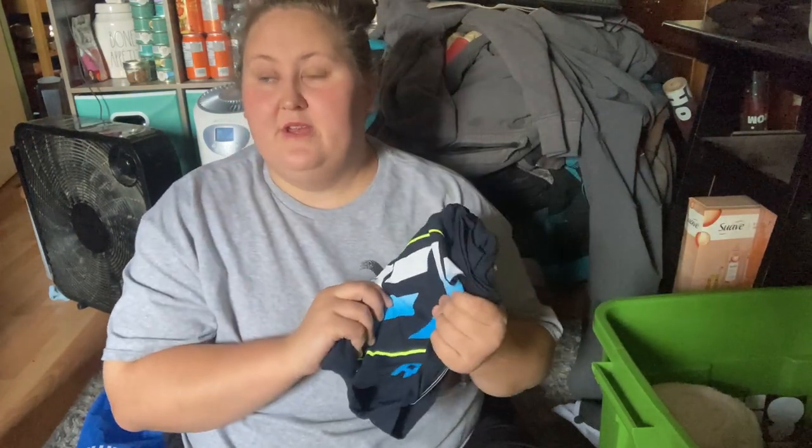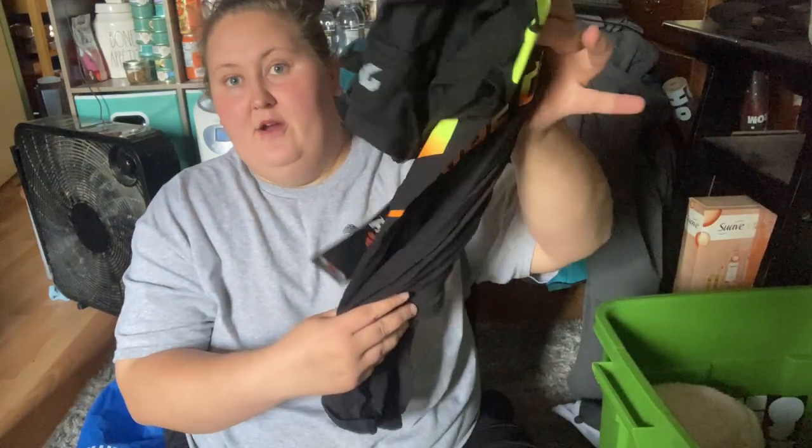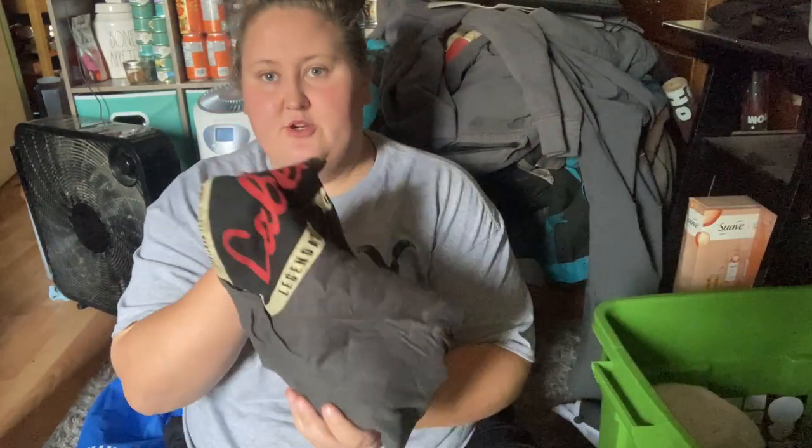But then, I got an FXR shirt. These were on for, like, they were cheap. I think these were, like, $7 or something. So, I got a blue one. And I got an orange and yellow one in black. And those were Cabela's. So watch Cabela's because they have some good deals. Then these Cabela shirts were on sale too. So I got one of those to have.